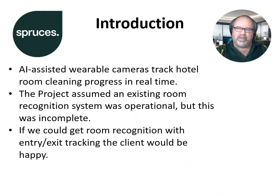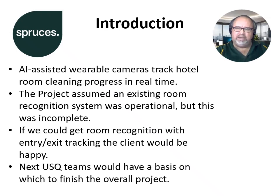and in the end, it was settled that if we could get the room recognition and entry and exit records working, the client Leo would be content and would have a project to pass on to the next USQ team, who would then find it much easier to complete the overall project.